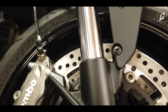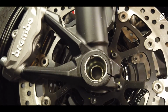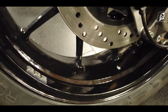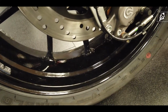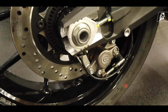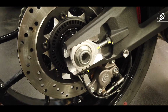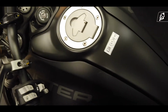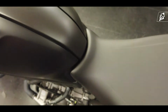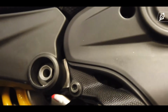This naked beast comes fully equipped with dual Brembo 4-piston calipers on the front, biting two 320mm semi-floating discs. In addition, the rear packs a Brembo 2-piston caliper biting on a 245mm disc. Safety measures like cornering ABS and Ducati traction control will give you peace of mind wherever you are.